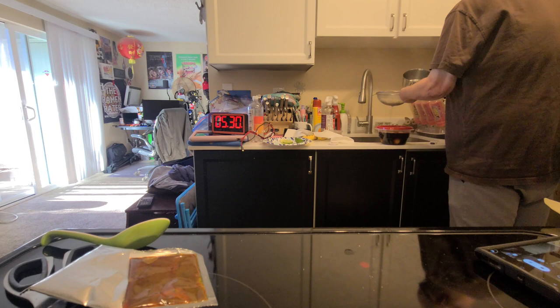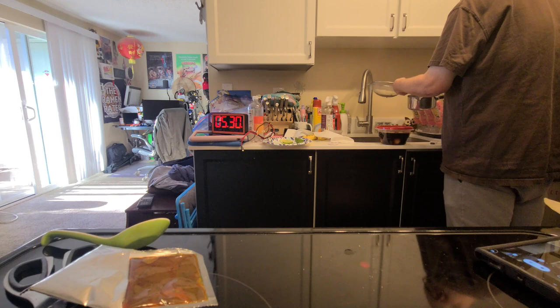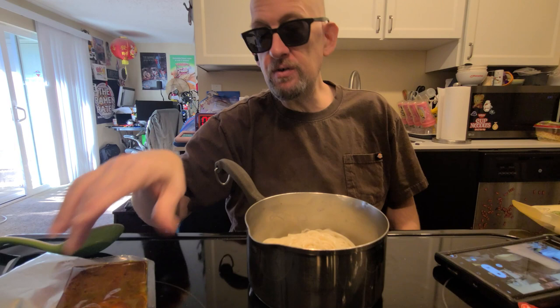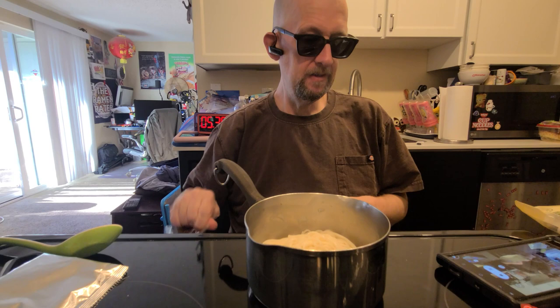So there's our noodle. On the package, it says the greatest thing, and a lot of the packaging for instant noodles from Asia will say this. Instead of drain, it says take noodles out of water. I like that. So that's what I just did.